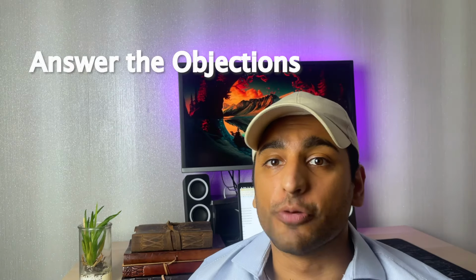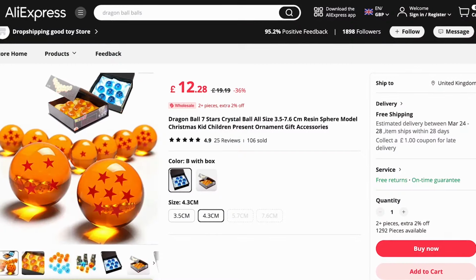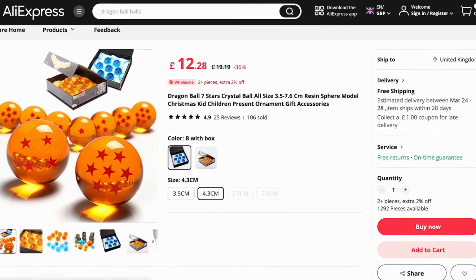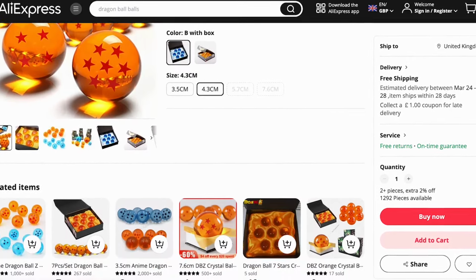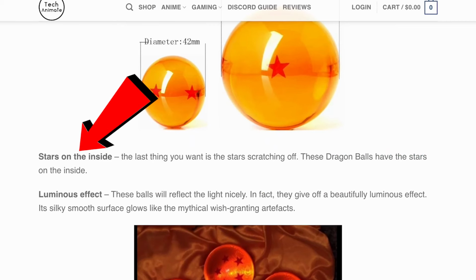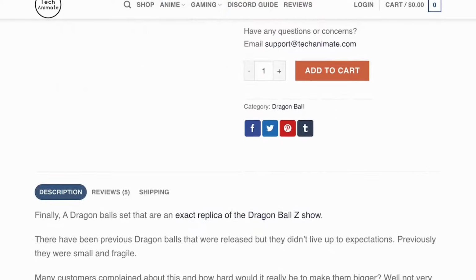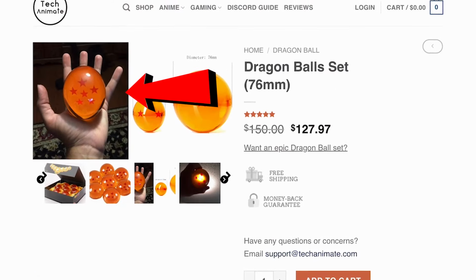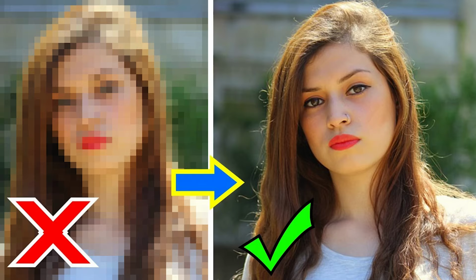Number 8, answer the objections your customer may have. Our research found people who bought this Dragon Ball set would have problems with the stickers peeling off and it not being an exact replica. So to combat this, we made sure the copy told readers nothing would peel off and included an image of someone holding the replica version so they understand the size better. Number 9, make sure your images are high quality. I constantly stumble upon sites that have pixelated images, and this really hurts their credibility.